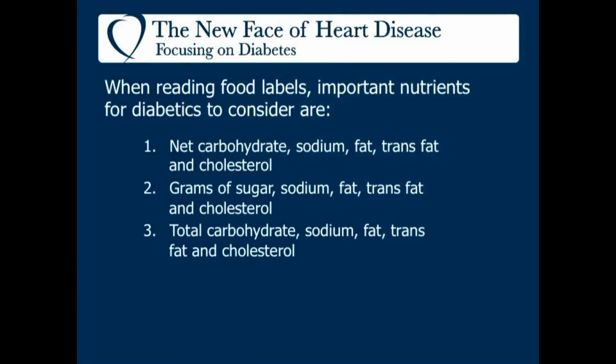So other than that, follow the advice of the rest of your diabetic team, exercise, and see your eye doctor regularly, because they can help out the rest of your team. Thank you. When reading food labels, important nutrients for diabetics to consider are what?